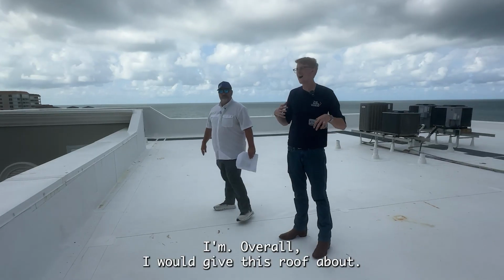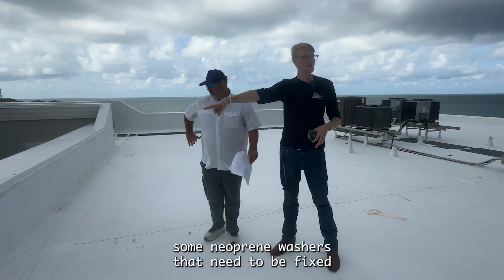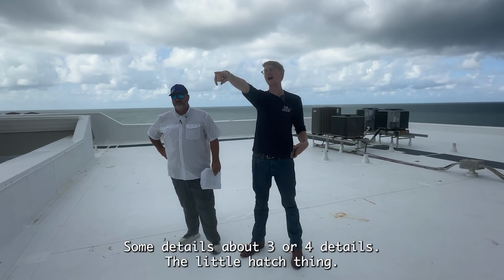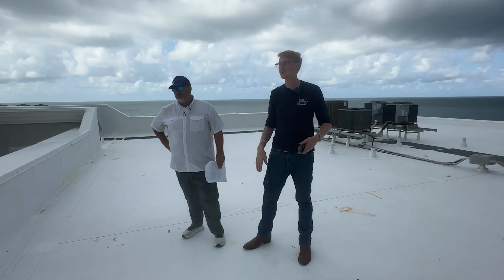Overall, I would give this roof an 8. We found some neoprene washers that need to be fixed and a little bit of silicone over there. We found some details, about 3 or 4 details. The little hatch thing, not the hatch thing, that's the trash compactor trash top. So give it an 8 out of 10.